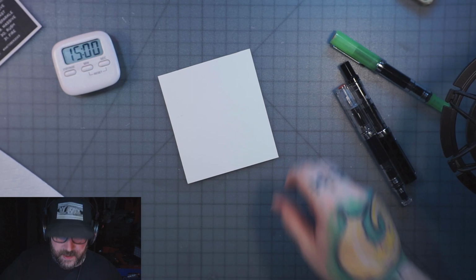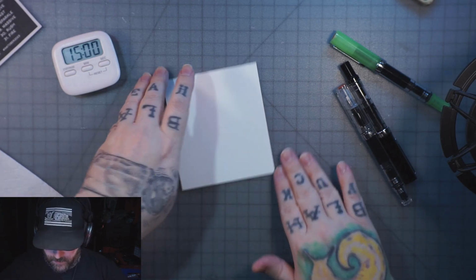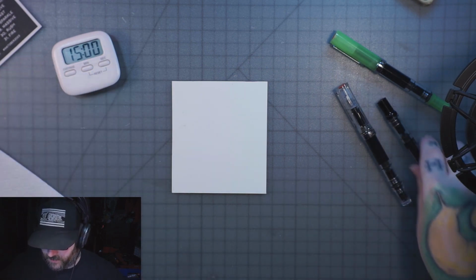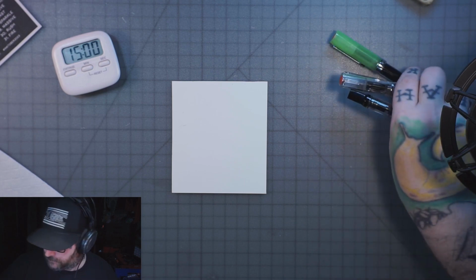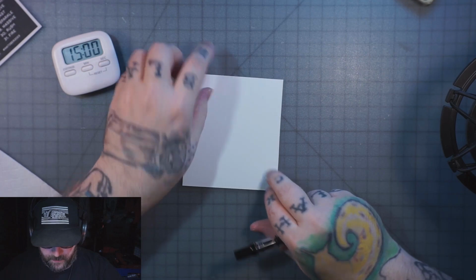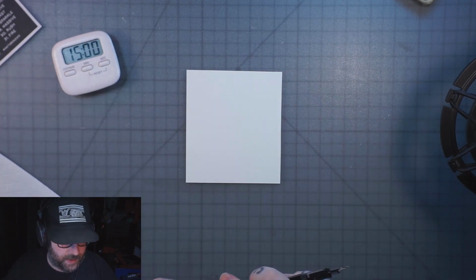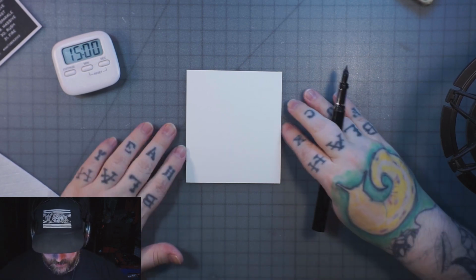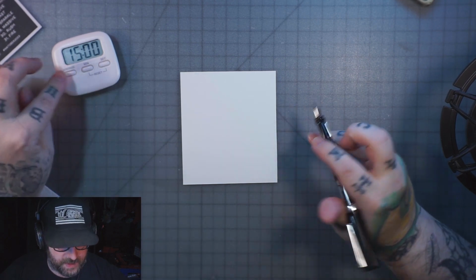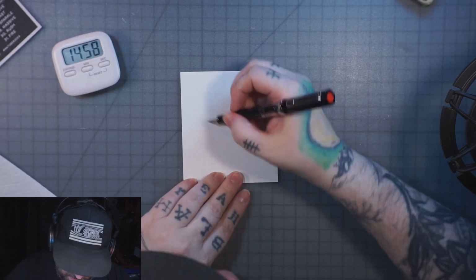Let me get these out of the way. And these are just a little four and a half by four squares of some Bristol paper that I cut out. This one's got a little schmutz on it. Let's turn it over. All right, so Dream. Thinking like a little head, a little guy's head with some dream stuff coming out of it. Let's try that out. All right. There it goes.